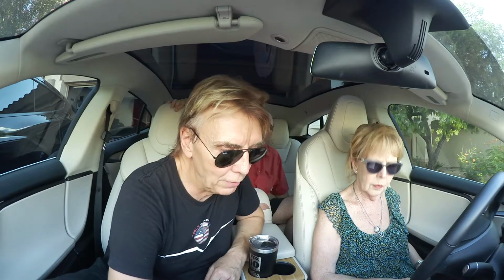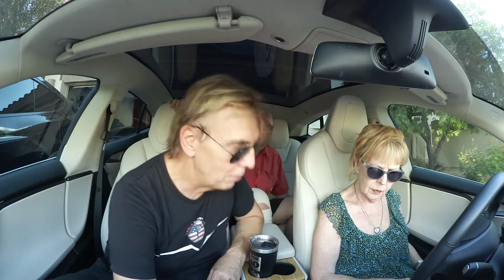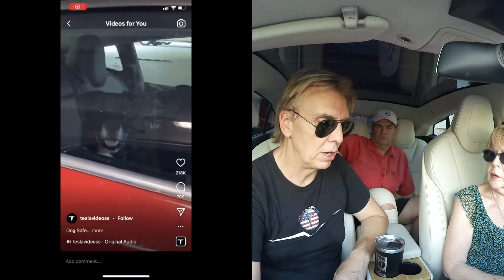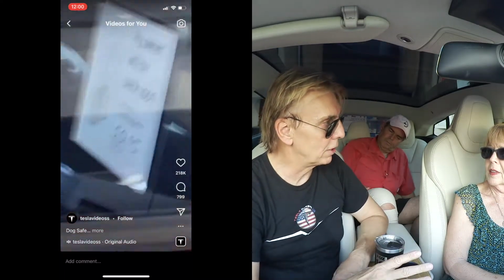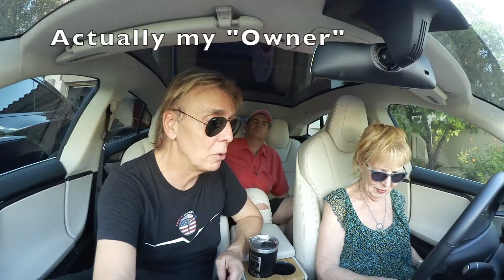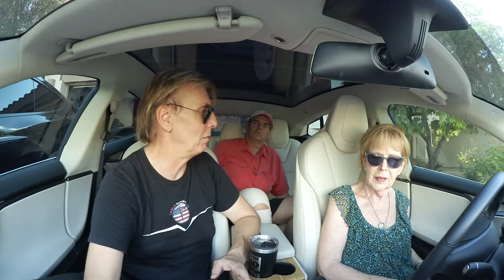So then the next one is air conditioning. If you have animals in the car, you set the temperature, and when the car charge level is over 20%, you can turn on dog mode. This will keep the temperature at a comfortable level, in this case 77, for the dog. You can leave the dog in the car, you can get out of the car, and it displays a screen: my dog is fine, the temperature is air conditioned to 77 degrees.